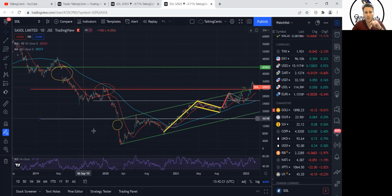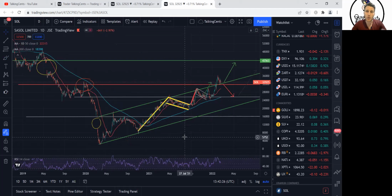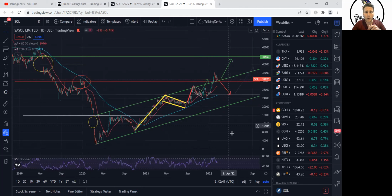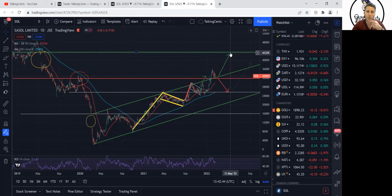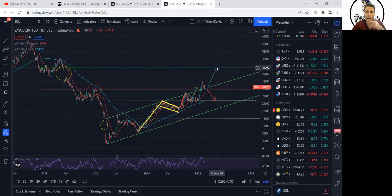So if SASOL is going to continue being in an uptrend and being sentiment driven, and if the price of oil keeps spiking up, then I think there's a very high chance of SASOL overextending. It could overextend to about 430. And then I think it's going to hit its head very hard. And I think that could play out also over the next year, over the 6 months.